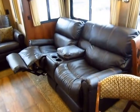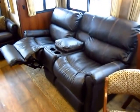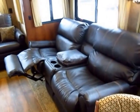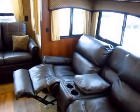Big theater seat upgrade here instead of the standard barrel chairs. Man, those things are comfy. I really didn't want to get up. You can see I checked the one out there for quality control purposes.